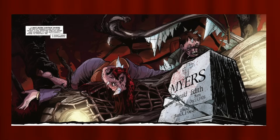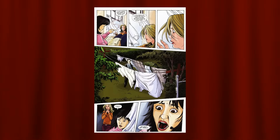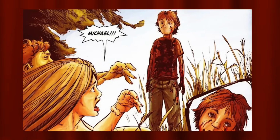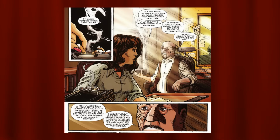It's then shown that Laurie and Michael's parents died in a car crash in 1966, a few years after Judith's death, and that's when she was adopted by the Strodes. Laurie has another school friend named Sally that she hangs out with and still sees Mikey stalking her, and Loomis shows back up, and there's flashbacks to a young Michael being creepy, and then it jumps ahead to May of '79, as Laurie graduates from high school, and they say that the way that they covered up her death when she was a child was by saying that she was killed in the car crash with her parents.